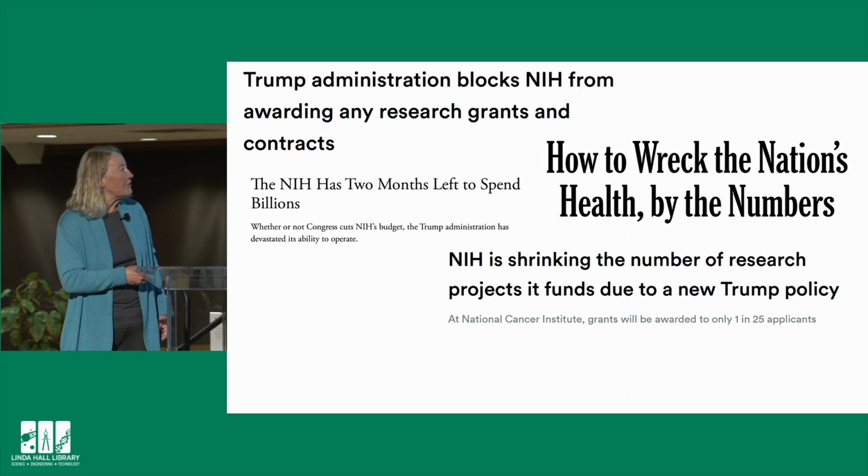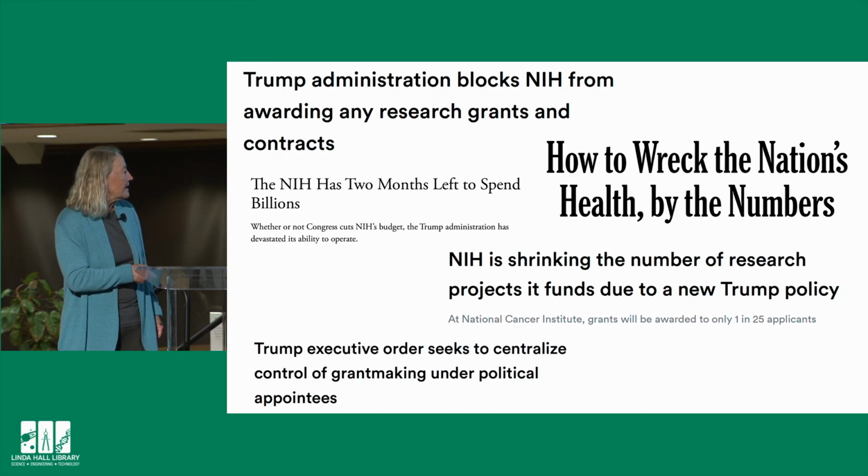NIH is shrinking the number of research projects it funds due to the new Trump policies and executive orders, which seek to centralize control of grant making. This is probably why my research funding will end after 40 years, in 2 years when my grant is up.